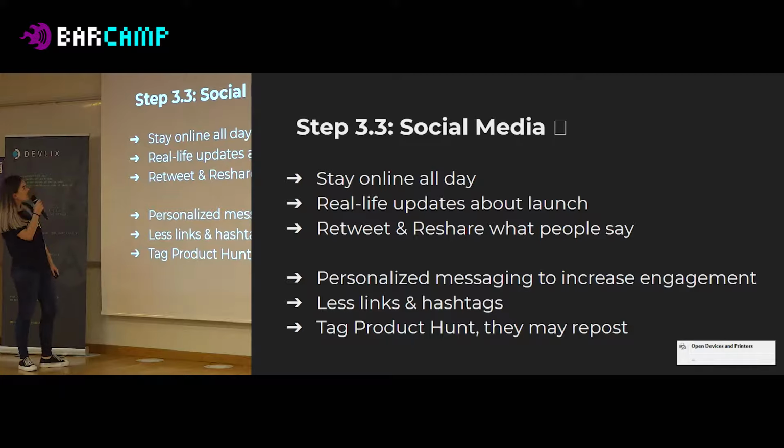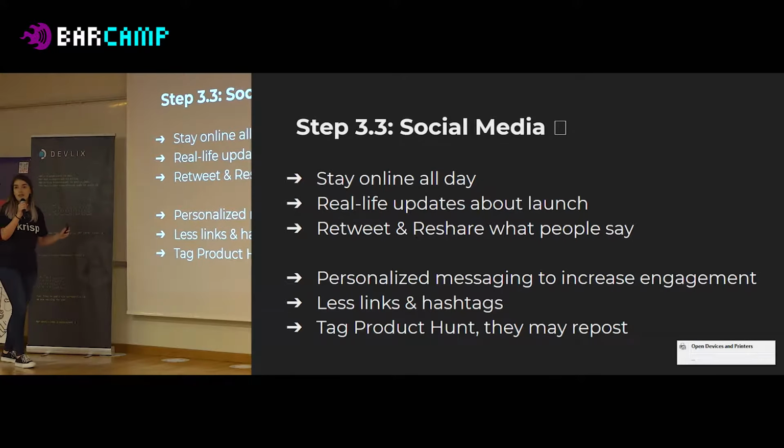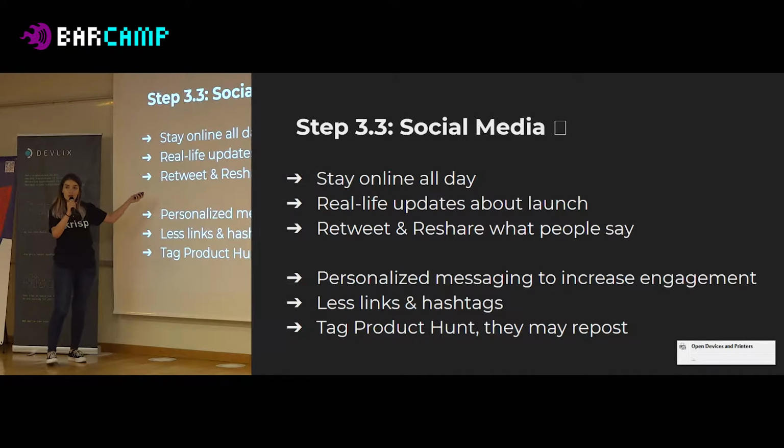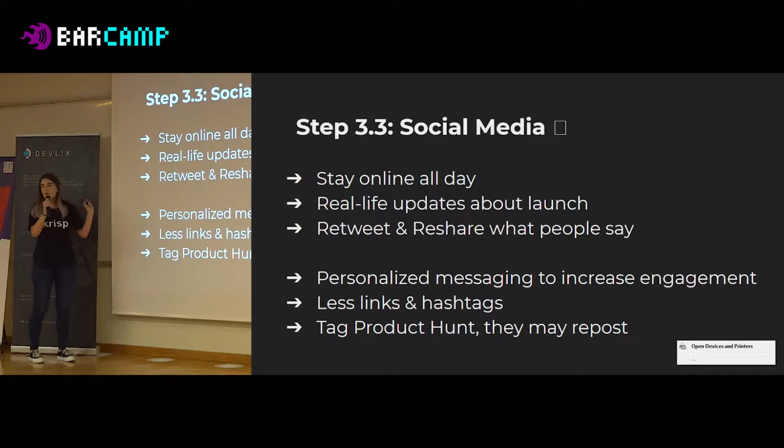Okay, so social media. This is important. During your launch, you can't go to sleep. You're going to stay up all night, all day. You're going to be updating in real life about the launch all the time on your social media. And it shouldn't look too promotional.